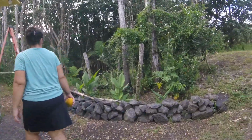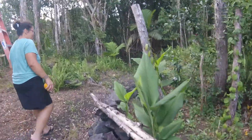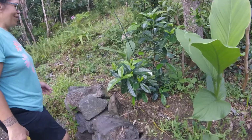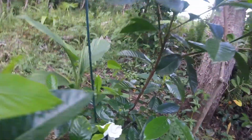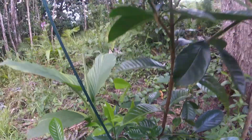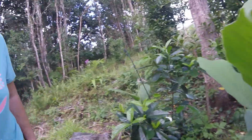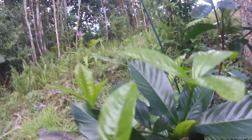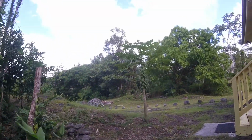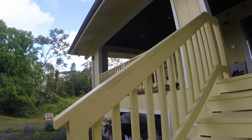More plants back here. Oh, look at the vine. Oh, it's got a beautiful gardenia, a nice flower. Well, I sprayed her down with that stuff too. Oh, look at that. Oh, thank you, First Love gardenia, finally. There's other ones. There's a big one right there. Buds, yes. Love it. Waiting for the turmeric to blossom too.